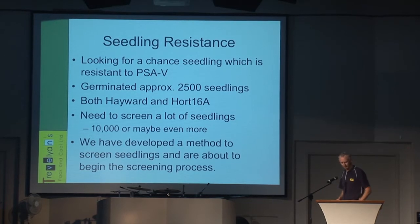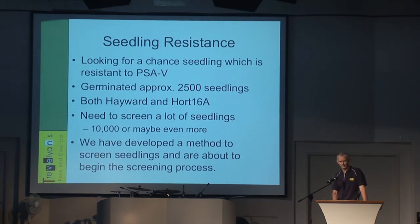Okay, seedling resistance. We've been looking for what's known as a chance seedling, and a great example of this is the Granny Smith apple, which was found in Australia in about the 1860s. So it's just a product of unintentional breeding, which is probably what my mother would say when she saw me come out of her womb, probably.